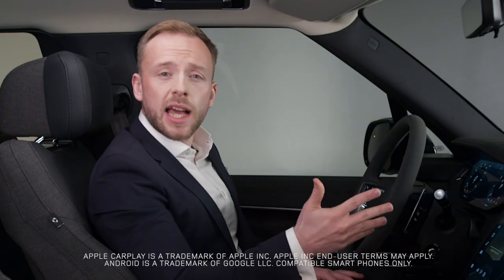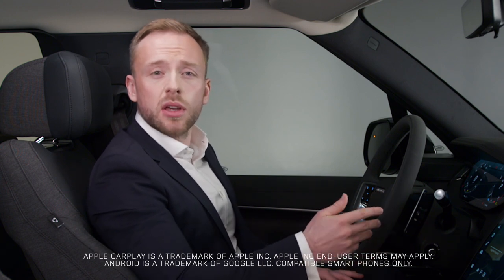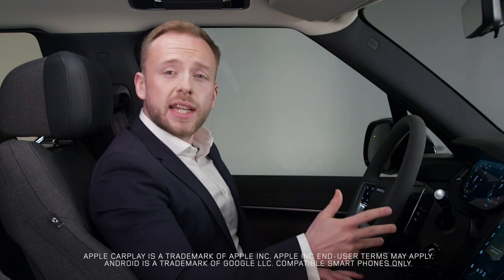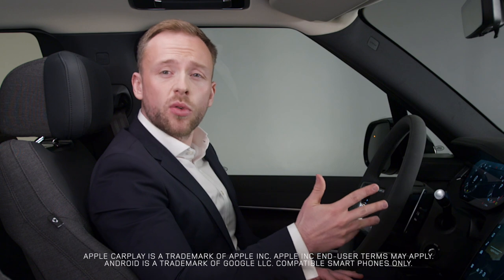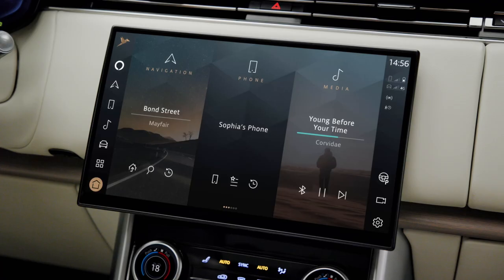Most music and podcast apps are supported, as well as streaming services like BBC Sounds, Spotify, and Scala Radio. Connecting your phone in this way also allows voice access to your phone assistant using a long press on the steering wheel button. The next tile to look at is media.